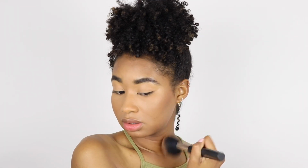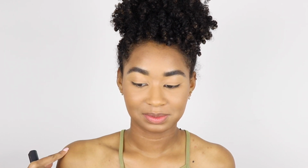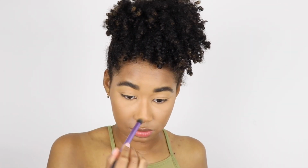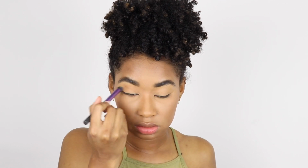I like to put it on my neck because my face don't be matching my neck nor my chest. Like look at this tan. Look, it's worse here. Do you see that tan? Oh my god, that was from a life jacket. I like to go in with just the LA Girl face powder and do my nose, and then I put it in my crease a little too.